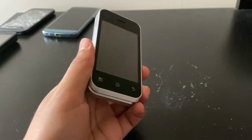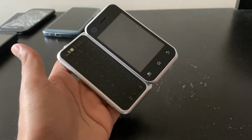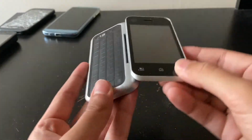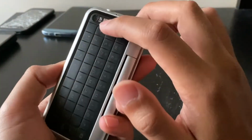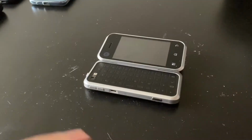And finally, a phone that I recently got, a really interesting phone, the Motorola MB600 or Motorola Backflip. The world's only phone that flips backwards, because usually phones flip that way. This thing flips backwards like that, and its keyboard and camera are together and they're at the back. This phone also has a trackpad.